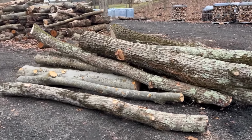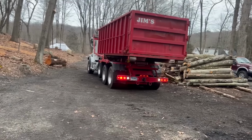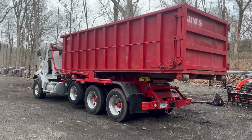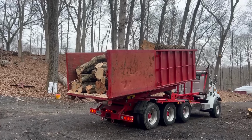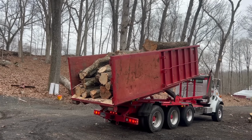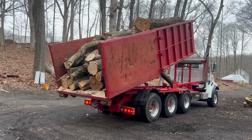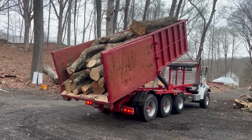Nice load. That's what we like, full length pieces. Got the big truck today. Should be a load, I think, of sugar maple, he said. Looks like a whole bunch of maple. See some red maple, maybe some sugar maple, and this is an absolutely gorgeous truck.